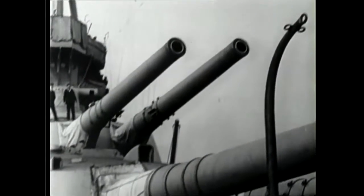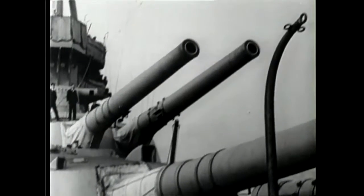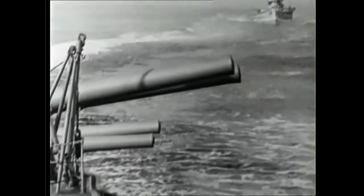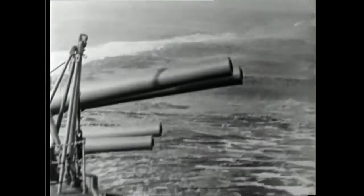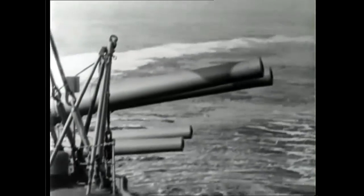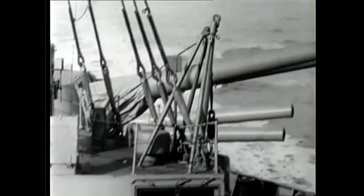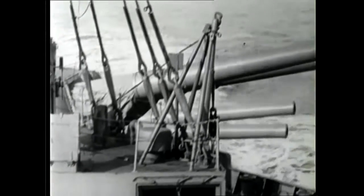The Queen Elizabeth class has 8 15-inch guns. This means that they can fire shells weighing almost 2,000 pounds over 13 miles. They are also faster, at 25 knots, a speed brought about by switching from coal to oil-fired boilers.